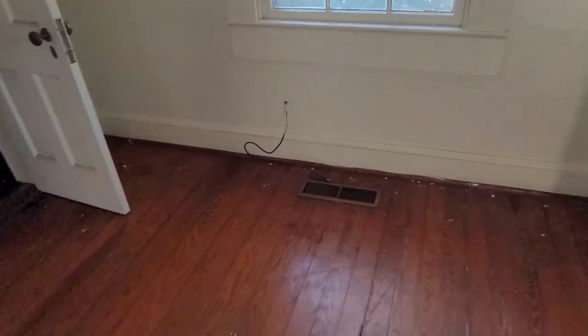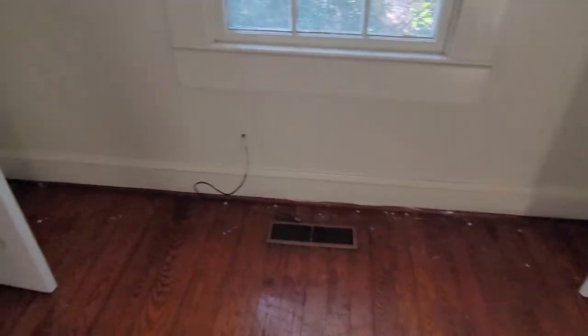So on the floor, air vents. It looks like this room only has one. The room is kind of large, so when we redo the duct work, we may end up having to add some more vents, especially here on the second floor. Got one closet here.